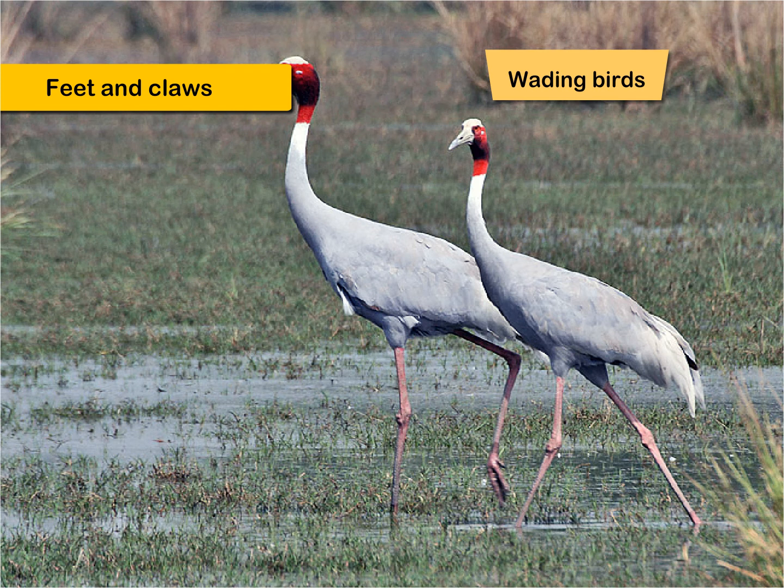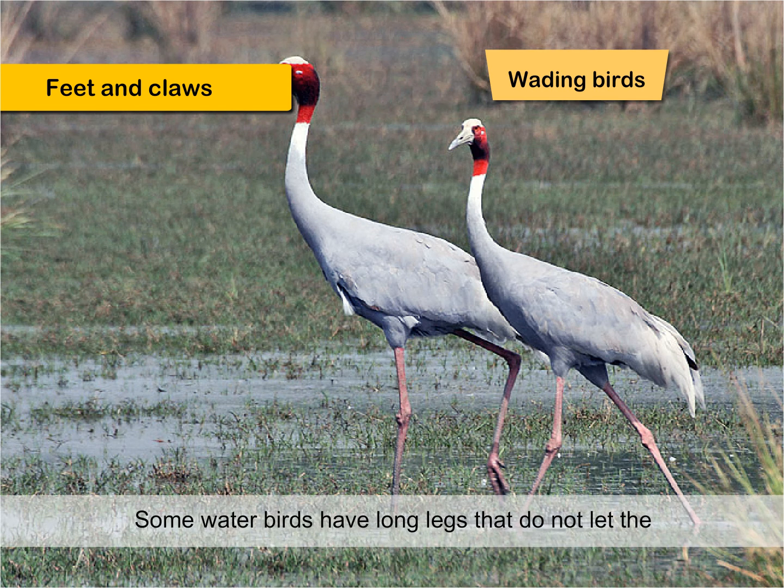Wading birds. Some water birds have long legs that do not let the body get wet and the legs sink into water. They spread out their toes and wade through the mud, thus called wading birds. Cranes, herons, and paddy birds are some examples of wading birds.